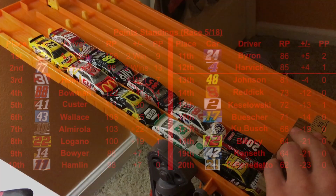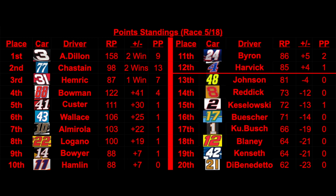Now let's take a look at some of your playoff standings right now. Austin Dillon, Ross Chastain, and Daniel Hemric are all locked into the playoffs with wins. Bowman is 4th with 41 points up. Cole Custer 30 points up. Bubba Wallace 25 points up. Almirola 22 points up. Logano 19 up. Bowyer, Hamlin are both 7 up. Byron, who moved into the playoff cut line, is 5 up. Harvick's 4 up. And then Johnson is the first car below the cutoff line, 4 down.